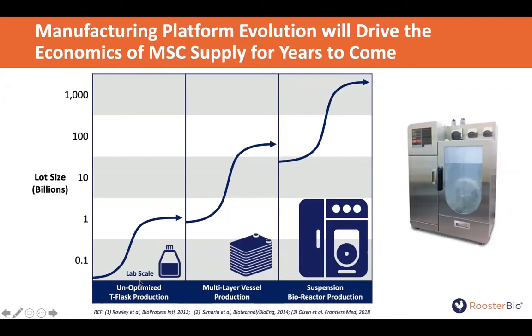And then on the left are your production platforms: T-flasks, multi-layer vessels, and then three-dimensional bioreactors. This helps you get from tens to hundreds of millions of cells in T-flasks, and billions of cells to the low tens of billions in multi-layer vessels. But truly commercially relevant lot sizes are north of 100 billion cells. This is only possible within suspension bioreactors, single-use bioreactors that are often used in the monoclonal antibody space, which lots of people, including RoosterBio, have adapted to MSC culture.